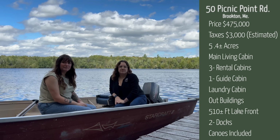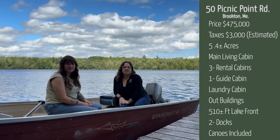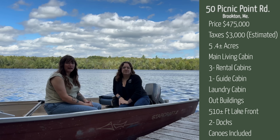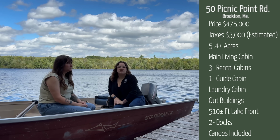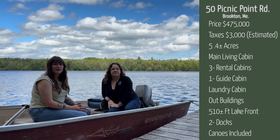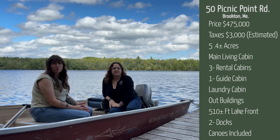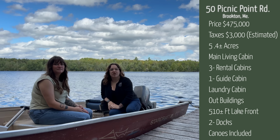There are 5 cabins, including the owner's cabin, 3 that are rented out, and the guide's cabin. You also have your laundry cabin and your well pump house. There's also the shed for storage, these 2 docks. There is the road association for the Picnic Point Road that is $150 a year, which also includes that boat launch we saw earlier.